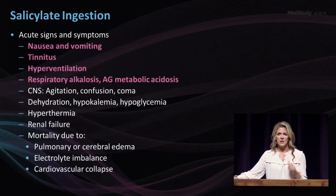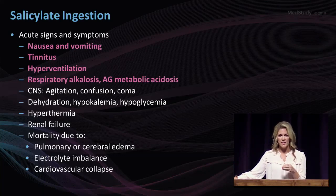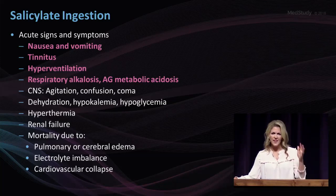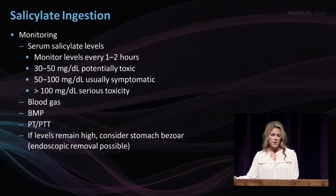Acute signs and symptoms, nausea and vomiting, but these are the ones: tinnitus, hyperventilation, and respiratory alkalosis with an anion gap metabolic acidosis. If they give you that, a kid with tinnitus, hyperventilation, respiratory alkalosis, anion gap metabolic acidosis, and they smell like mint, that is a salicylate ingestion. You can also have some other nonspecific findings, renal failure, hyperthermia, some agitation. Mortality is primarily due to pulmonary or cerebral edema, electrolyte imbalance, and cardiovascular collapse.